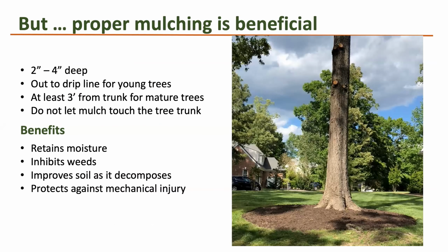Now, that doesn't mean we don't want to do mulching, because mulching is one of the things that is very beneficial for a tree. But when you mulch, you really want to keep it 2 to 4 inches deep, and I would definitely lean more to 2 than 4. Take it out to the drip line for young trees, or for mature trees, at least 3 feet from the trunk, and don't let it touch the trunk. Now, I have yet to see any example of anyone who's done mulch that doesn't touch the tree trunk.